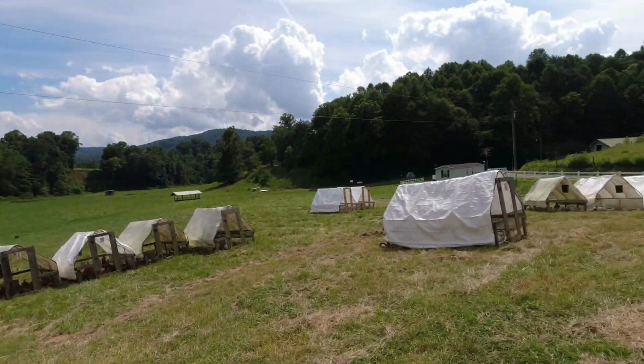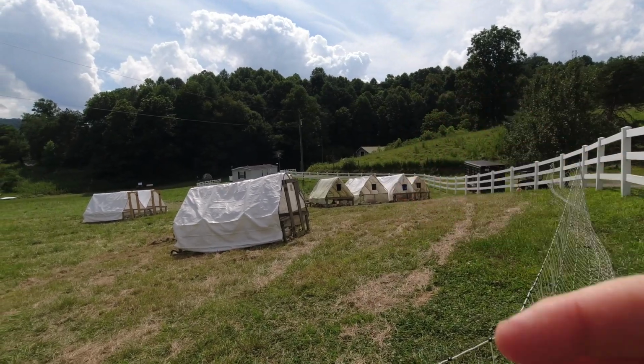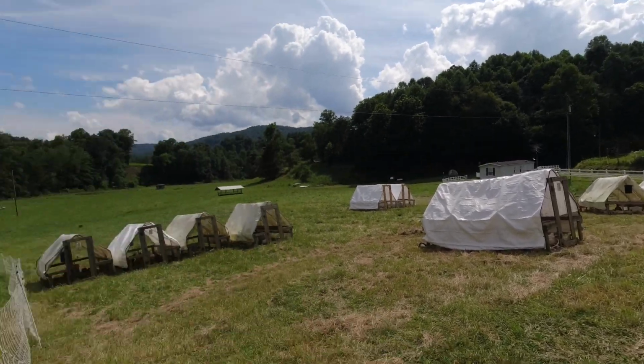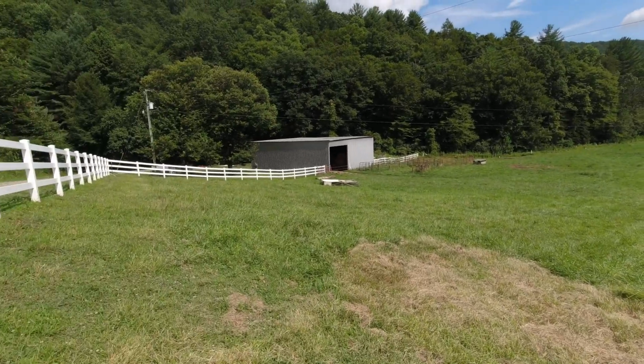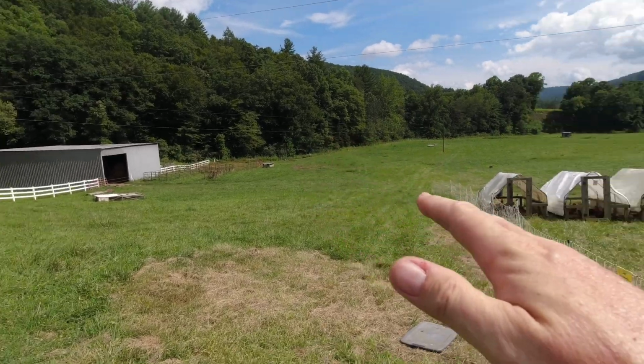All right, so we got the turkeys kind of started that way. Newman's going to get us some netting and put up around them. So that'll be 2 sets of netting over there. Now what we're going to do, we're going to have to mow a little bit over here so we can get these chickens all kind of turned in this direction.